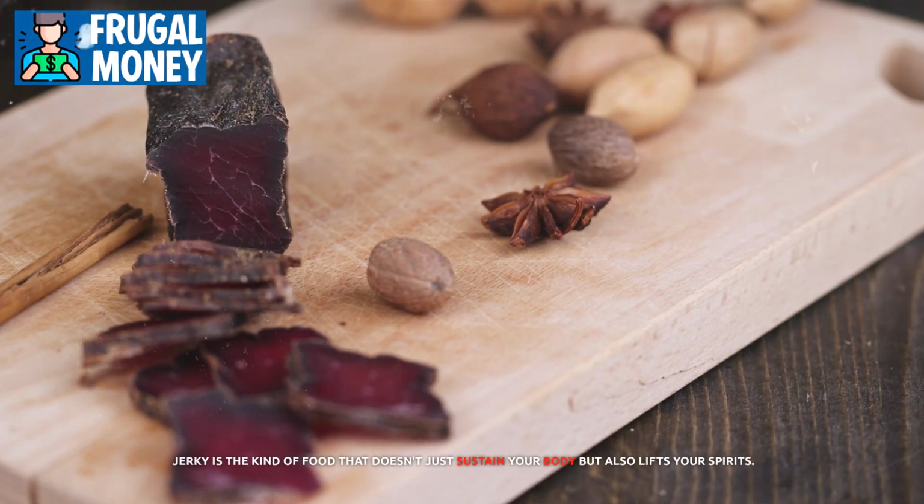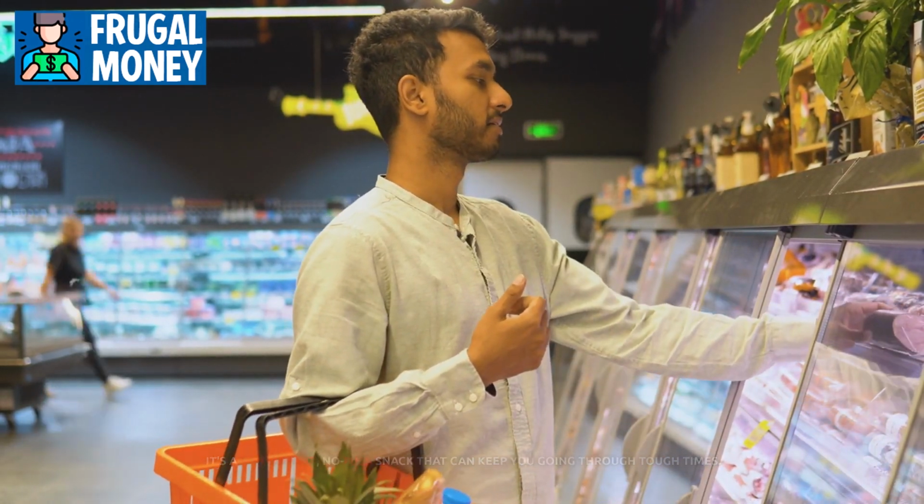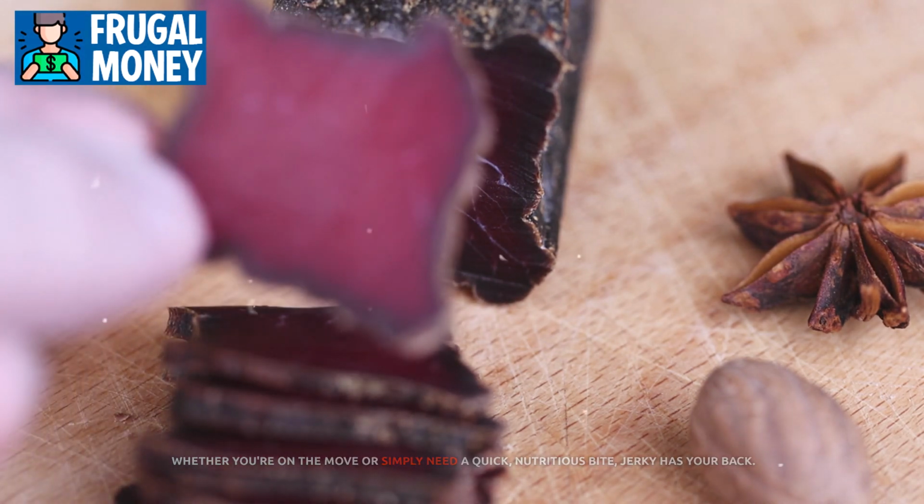Jerky is the kind of food that doesn't just sustain your body, but also lifts your spirits. It's a convenient, no-fuss snack that can keep you going through tough times. Whether you're on the move or simply need a quick, nutritious bite, jerky has your back.